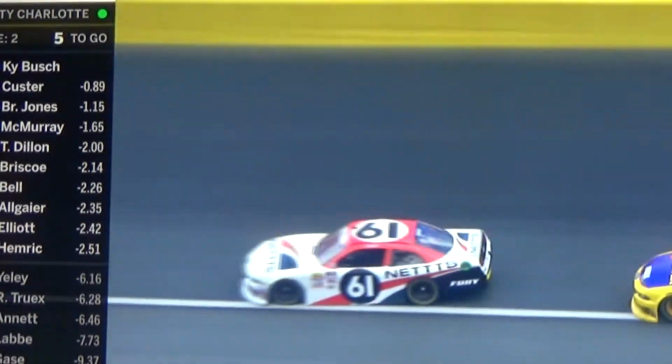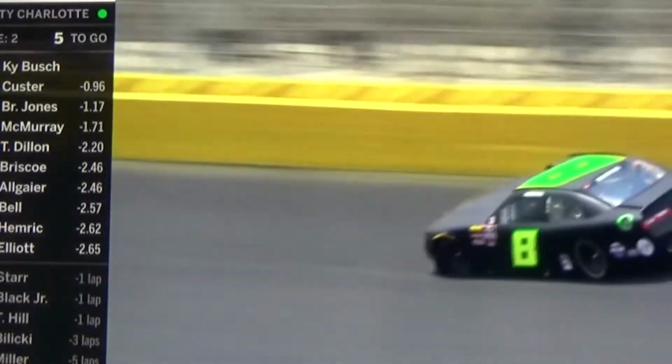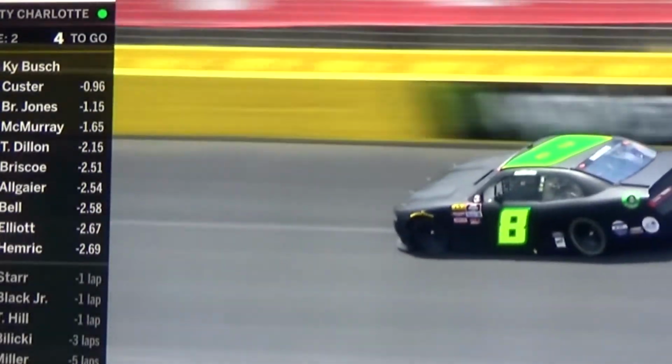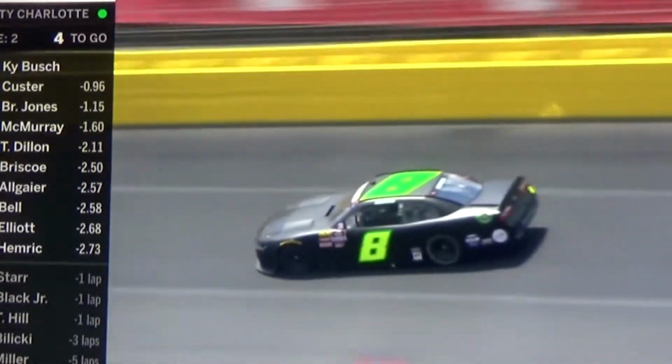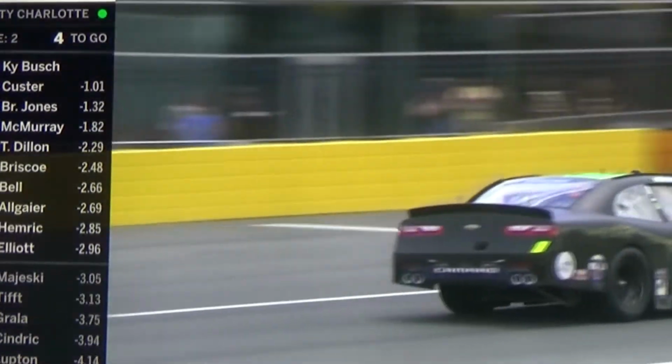On board with Briscoe, right in his hip pocket. Another dirt car racer. That's the 20 of Bell. 61 is Kaz Gralla. First race for this team. Qualified on speed earlier today and not doing a bad job inside the top 20. And there's problems for the 8 of Tommy Joe Martins. 4 to go on the stage. Is he going to be able to get off the track and get to pit road? Yes, he will. Looks like we'll stay green.